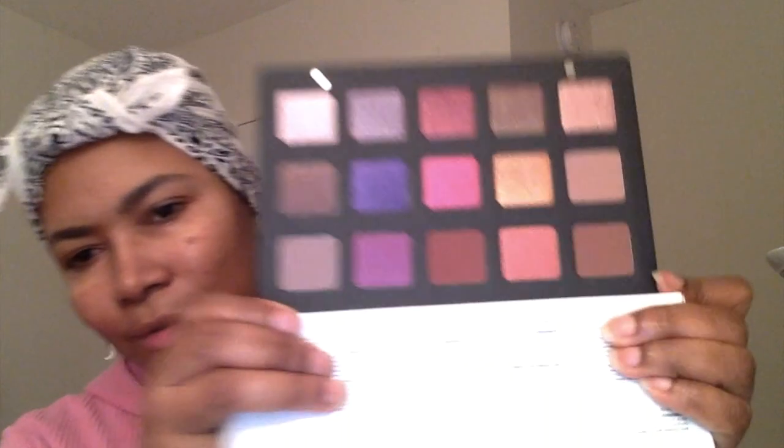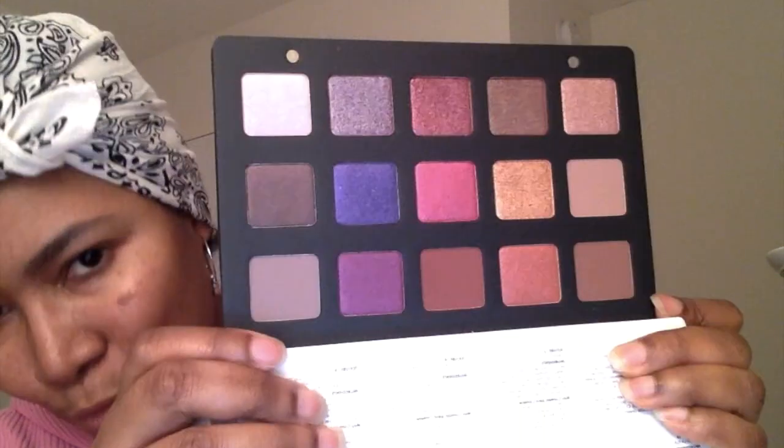But these have, what is it called? Chroma crystals? It has about 4 different consistencies or textures in this one. It doesn't say. Yeah, I think it's chroma crystals. I don't know. I know it has different textures, but I don't know the exact names of it because the box has numbers and letters. But this is what the palette looks like.